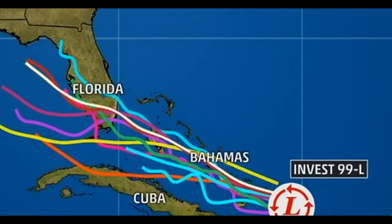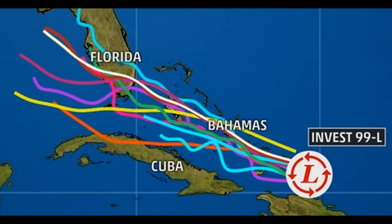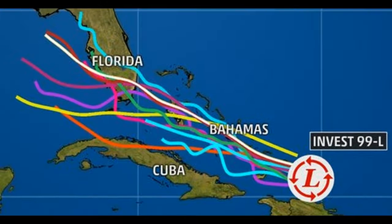Now, you want to talk about the models, and this system, you can see that they are projecting that this will slide right in through the Bahamas and will make landfall in the United States when it hits Florida. Now, where it will go is still in the air. You know, these systems can be steered and turned and moved in all these different directions, and a lot of times they do want to ride right up the East Coast and kick out into the Atlantic.